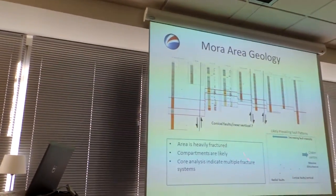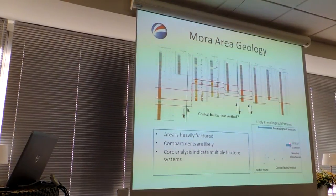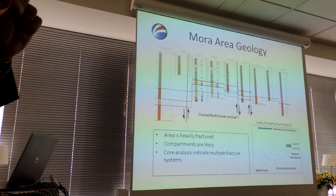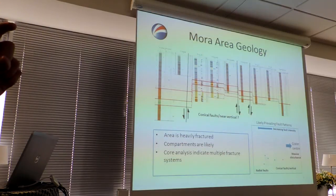This is typically a fault structure around the crater. I won't go into details there. But the faults that we are talking about, these black ones here, are these circular faults that are almost vertical and going down to the center of the crater. The other thing that the core analysis shows, and Vladimir mentioned it several times, is that the area is heavily fractured also on microscopic scale. And these microscopic fractures can lead to reasonable production rates. And that's what we want to test with this production test.